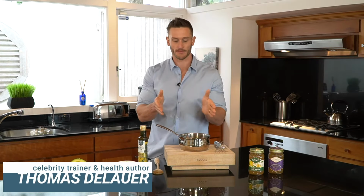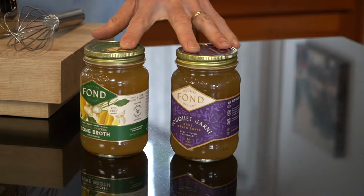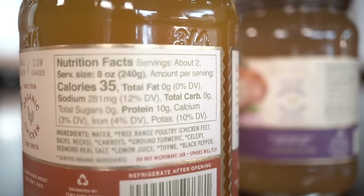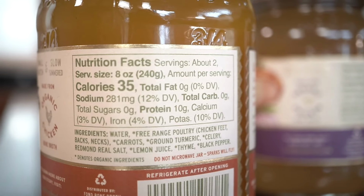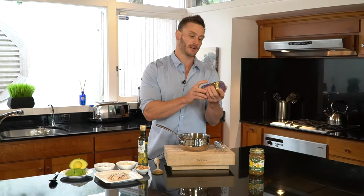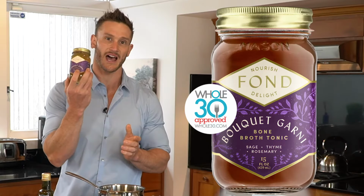Mediterranean plus bone broth plus keto equals an amazing soup recipe. So what I have here is some Fond bone broth, which is an epic culinary bone broth. So darn good, made from chicken feet, chicken backs, and chicken bones, just straight up simple ingredients. In this case, I'm going to use a Fond bone broth that is sage, thyme, and rosemary.